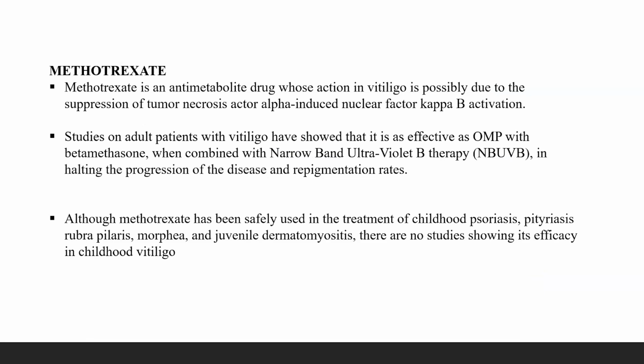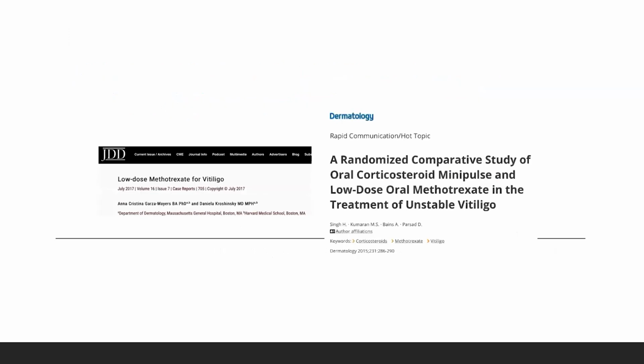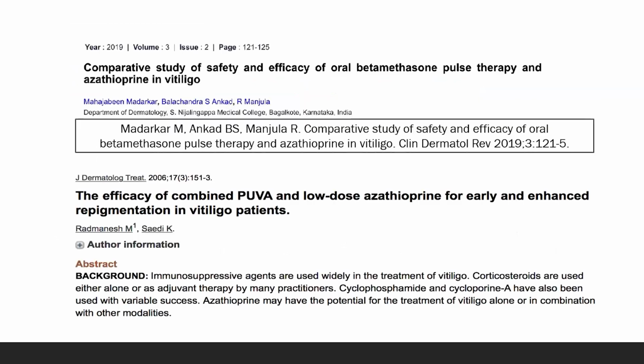So here comes the role of methotrexate, a well time-tested molecule in several childhood dermatoses. And again, the net is flooding with a number of evidences, but these studies have been conducted in the adult population only. There are hardly any studies solely dedicated to the pediatric population. Methotrexate is well known for its stabilization property and also for its repigmentation property. But anyway, we can extrapolate these findings to our pediatric population, and actually that is what we have been practicing for a few years. Now, the same observations we have for azathioprine, though I do not have any personal experience.